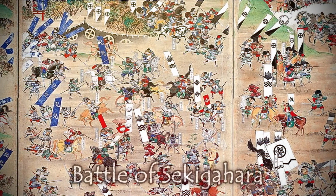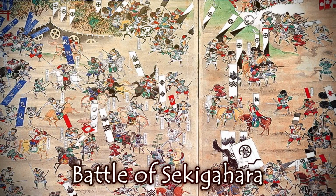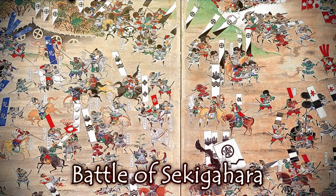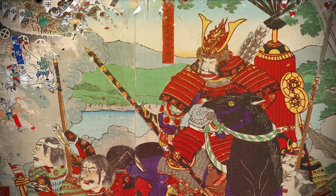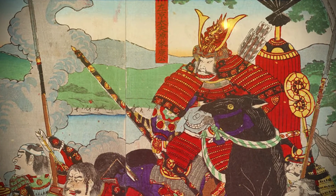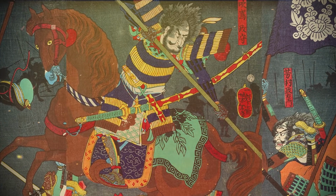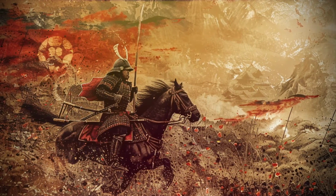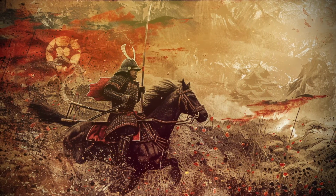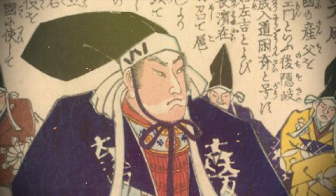In 1600, the decisive Battle of Sekigahara erupted. In this battle, Ishida fought as the leader of the Western Army in an effort to protect the Toyotomi clan after Hideyoshi's death. On the other side, the Eastern Army was led by the future ruler of Japan, Tokugawa Ieyasu, with Fukushima joining to settle his grudge against Ishida. Despite Ishida's unwavering dedication to the Toyotomi clan, he was betrayed by his subordinates one after another, leading to his eventual defeat and execution.